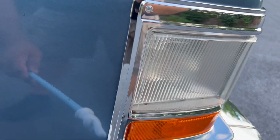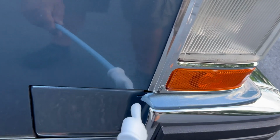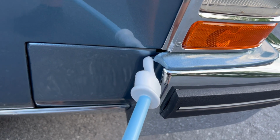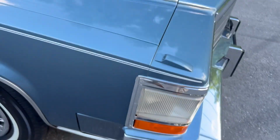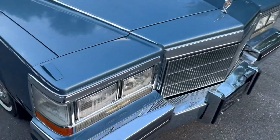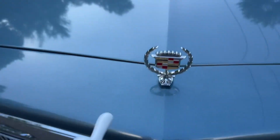Now, I don't know why, you can see this little hole here. The new fillers had holes because the original fillers actually would connect there. But these are two new ones, and the new ones don't have the little, I don't know, tit or whatever you want to call it to go through there. So I don't know why they would make the fender squared ones to have the hole if the hole isn't there. Nice paint across the header panel.